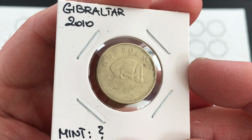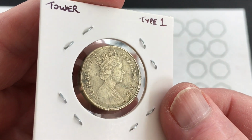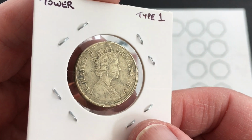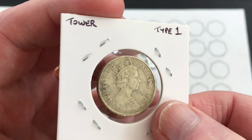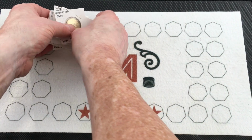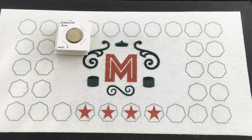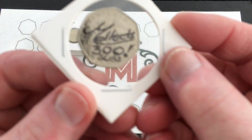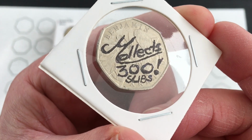And finish off again with one from 2010, the Neanderthal skull, and again that one is just the Type 1, so it just has the legend Gibraltar 2010. So very nice indeed, but that wasn't all, because the pièce de résistance was a signed bunny. So he's actually signed and collects 300 subs.